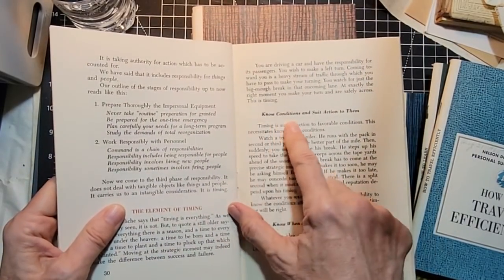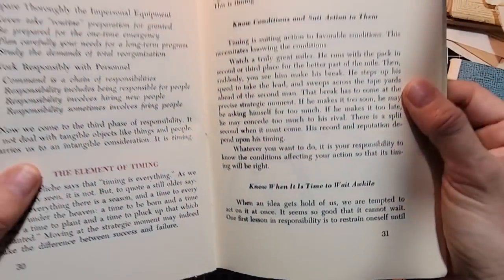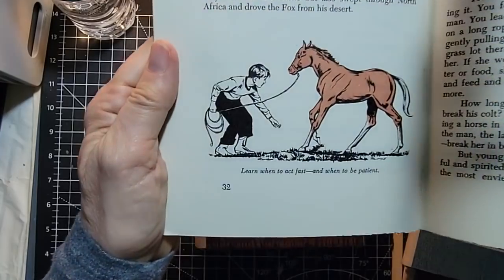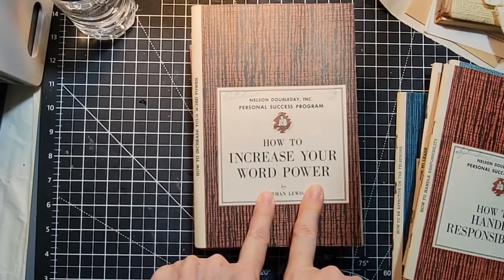Okay, know the conditions and suit action to them. That's right. Know when it's time to wait a while. That's important. I agree. I can't argue there. Here's the guy trying, I'm sure, to lead his horse to water, trying to get him to drink, right? I know. How to increase your word power.